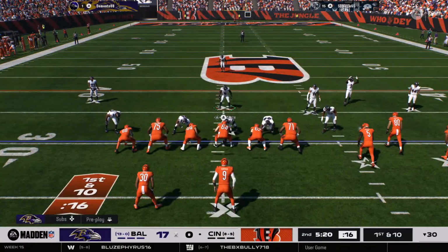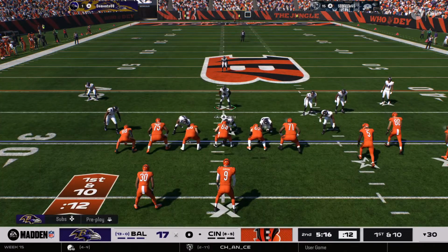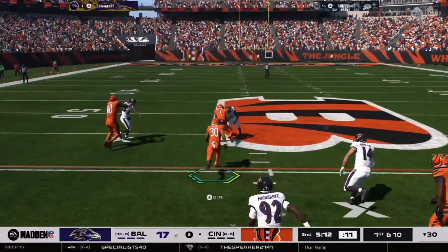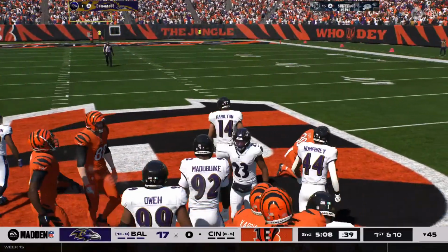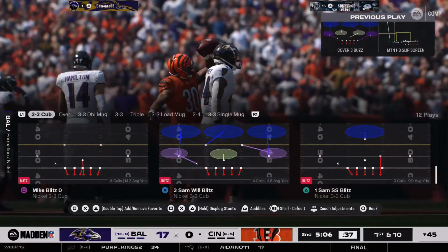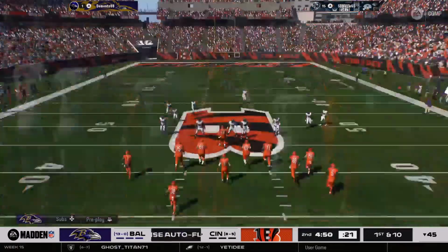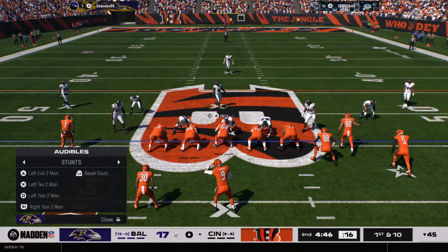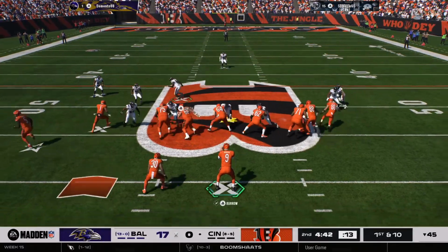Here we go. Right, shot. The option. Here's Brown. Has some daylight through the 40. And this one breaks beautifully as they're going to get it forward to their own 45. He picks up 15 on the play. And it'll be 1st down, Bengals. Here we go. 10 at the 45-yard line.